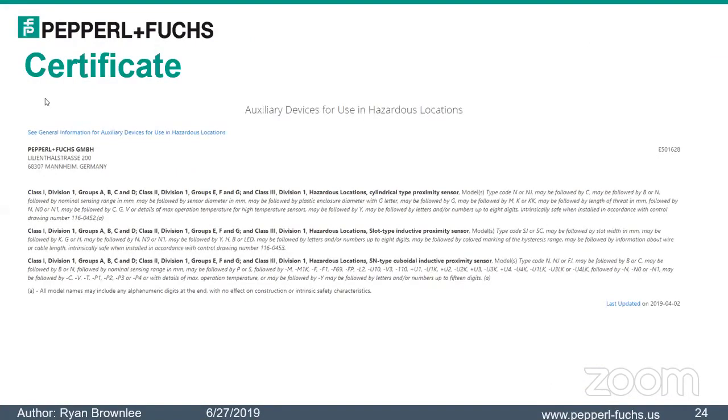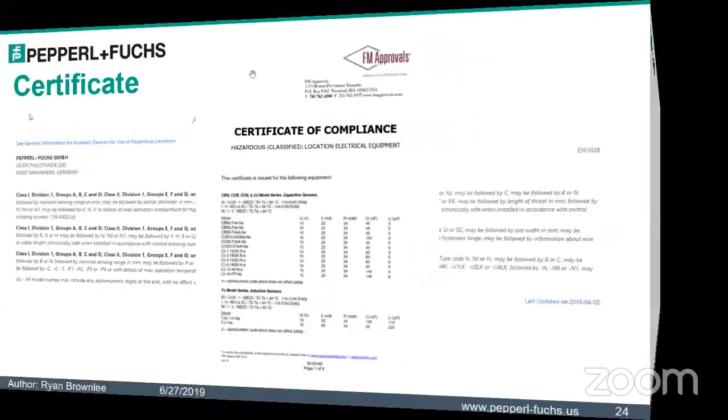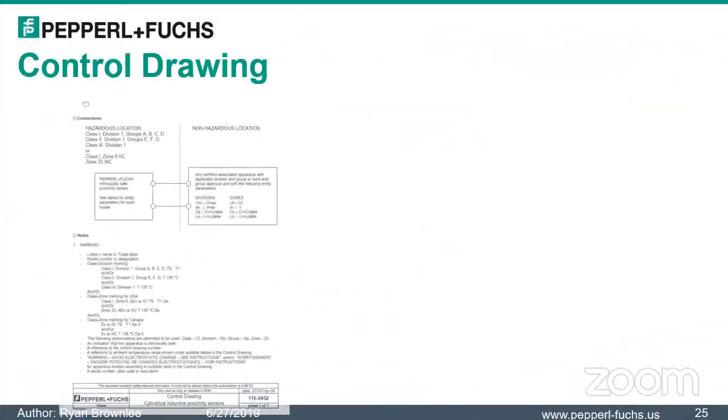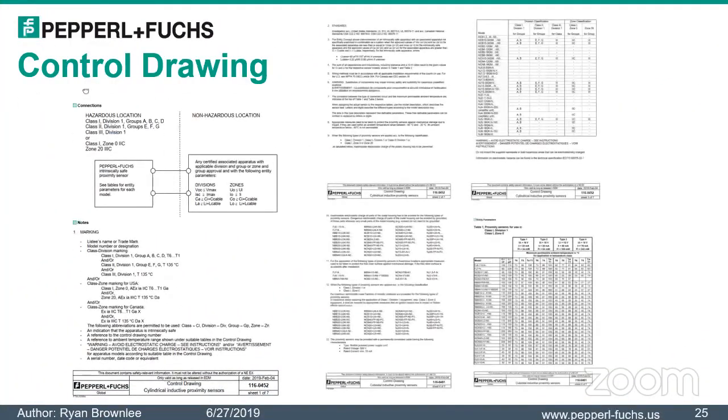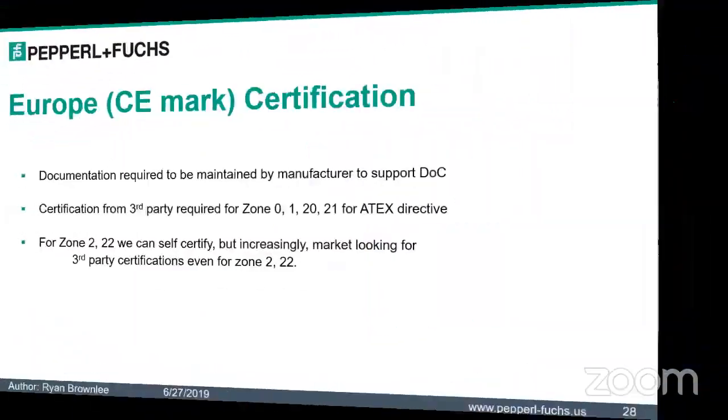This is an example of a certificate. We won't go in and read all the stuff, but that's kind of what it looks like. There's a certificate of compliance, and all the parameters are on there. All the stuff that we said we would meet and we're approved for is on that certificate. And then a control drawing, like for an IS device, has all the parameters and applications on it.